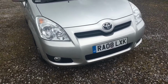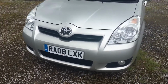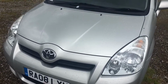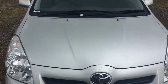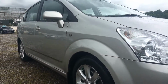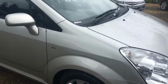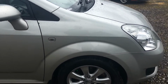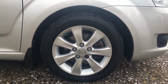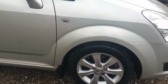Coming around the front of the car here, lenses are all in really good order. There's a little bit of stone chipping which you're going to get on any car clearly, but it's few and far between. The bonnet's in very, very nice condition. Come down the flanks of the car here. Can't see any obvious indentations at all. Offside front wing, again, it's got one tiny little stone chip on it which has been touched in, but that's really good. Alloy on the front there, again, very, very nice condition. And a Michelin tyre there with tons and tons of tread on it.